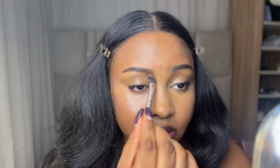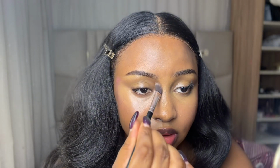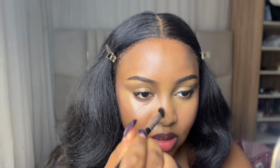I'm just going to go in with my contour brush, get some contour, and just apply this from under my brows. Just a bit. Down here. As you come down, you want to make sure the line gets slimmer.